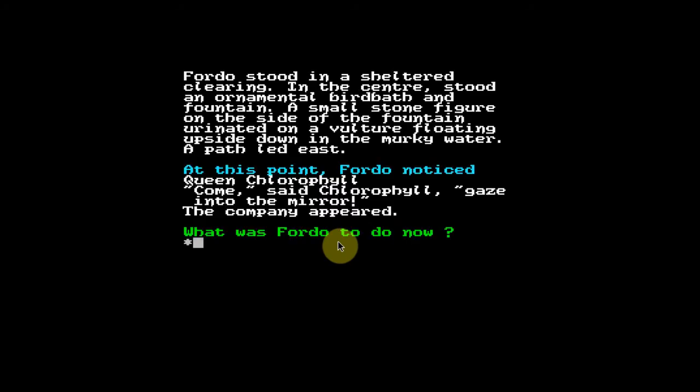Fordo stood in a sheltered clearing. In the centre stood an ornamental bird bath and fountain. A small stone figure on the side of the fountain urinated on a vulture floating upside down in the murky water. A path led east. "Come," said Chlorophyll, "gaze into the mirror."